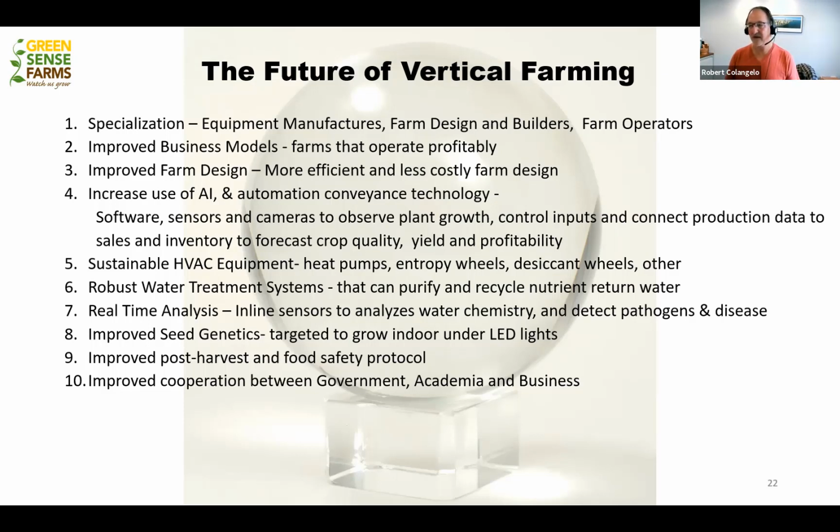And I think one of the biggest areas that we're starting to see a lot of investment and technology developed is in seed genetics. Being able to breed seeds that grow in indoor climates under LED lights will allow us to grow a much wider crop at much more cost-effective ways.